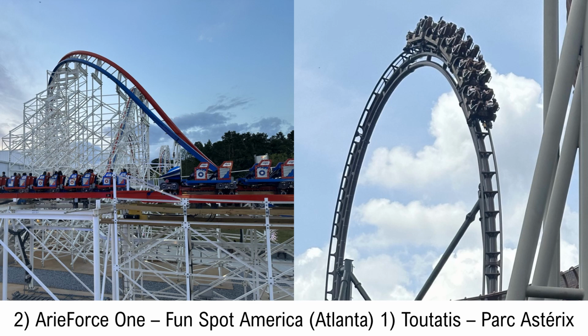But coming in second is Air Force One at Fun Spot America Atlanta. I have it ranked 11th overall, 10th amongst my steel coasters, and first at the park, obviously. And then coming in first for this list is Tutatis at Park Asterix, which is my number 10 overall, ninth steel coaster, and first in the park.